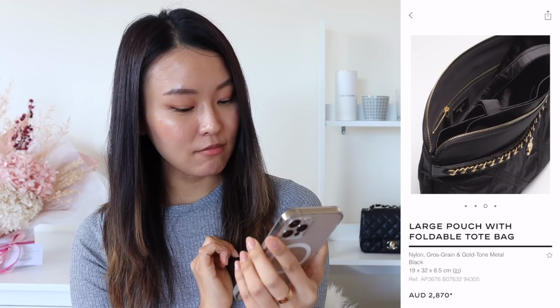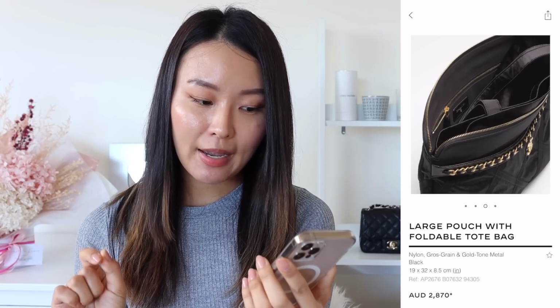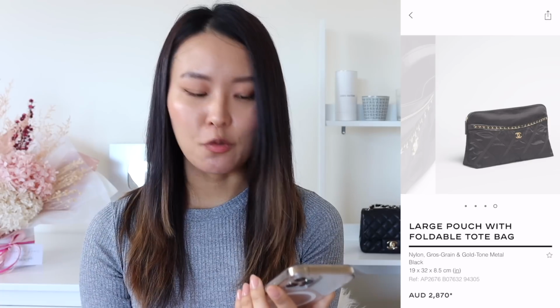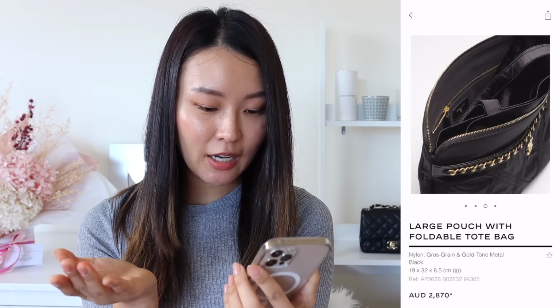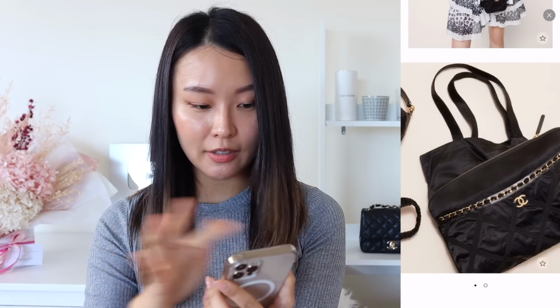For $2,870. If you use this as a handbag, it's not a bad price, but I mean, it's like a grocery bag, so I wouldn't personally go for it. But you know, it's got a nice little zip pocket on the inside. When you fold it all the way in, you get a pouch look, so it could work.